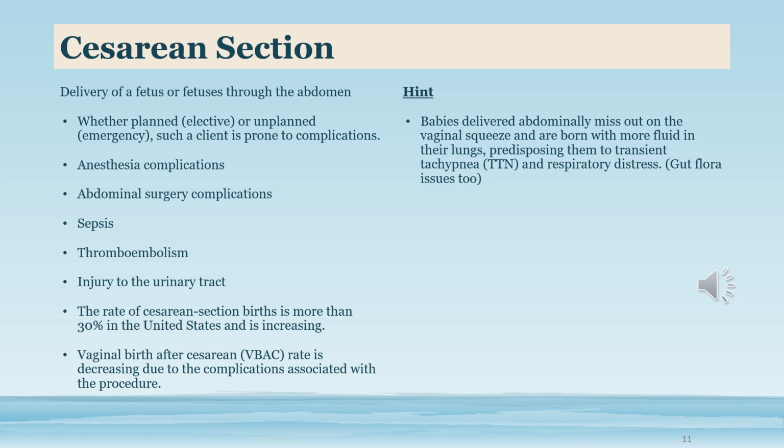So one thing to note about babies is because baby doesn't come out vaginally, I don't go through that process of having the contractions, getting squeezed, having to go through all those motions to come out the vagina. I'm going to keep the fluid in my lungs. So these babies are going to be more at risk for having transient tachypnea or respiratory distress. So those are some things that we have to remember about these babies when we talk about babies in our next lecture.